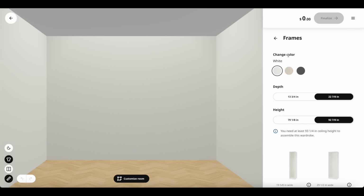There are 2 standard depths, 13 3/4 of an inch and 22 7/8 inch. If you choose the shallower one, your hanging clothes will stick out past the frame, so I almost always go with the deeper 22-inch option. That allows you to add doors and keeps everything tucked in nicely.